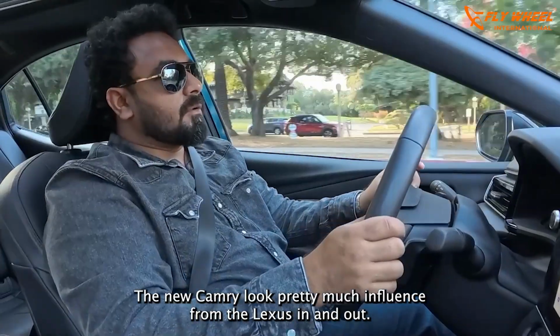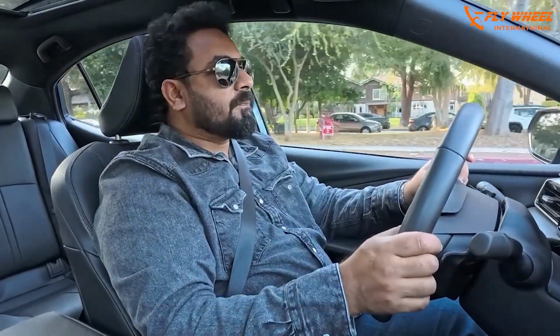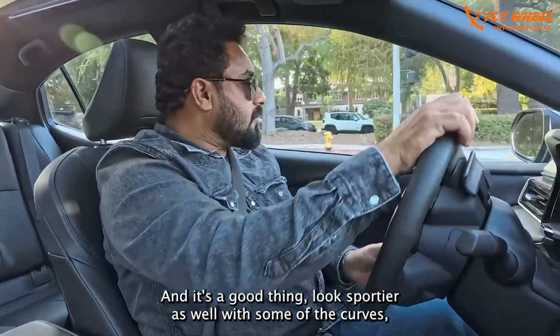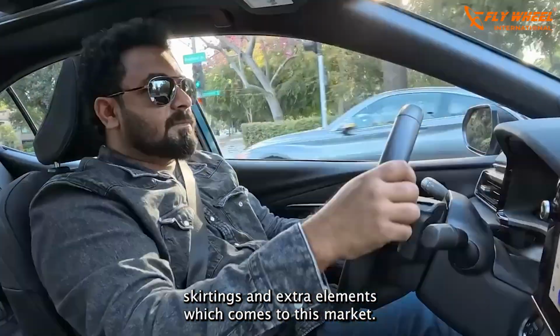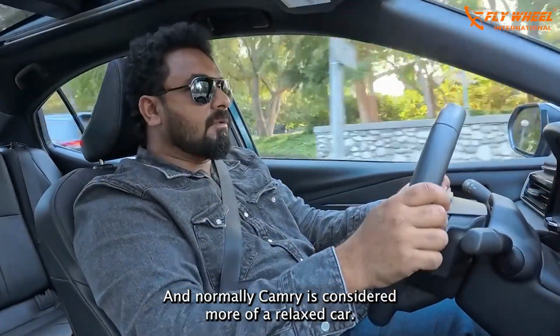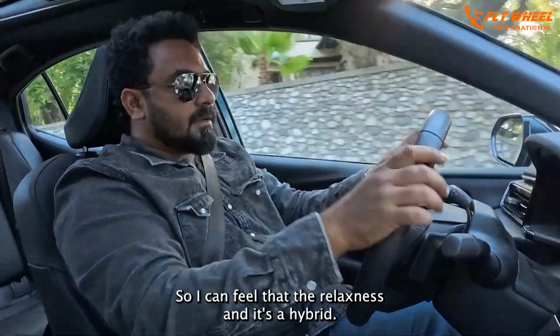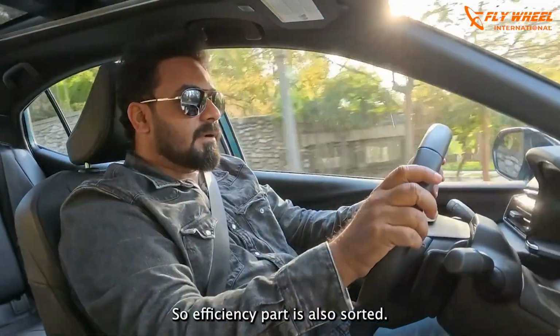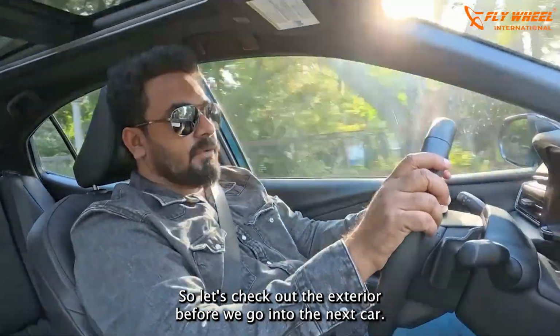The new Camry looks pretty much influenced by Lexus, inside and out, and it's a good thing. It looks sportier as well, with some of the skirtings and extra elements which come to this market. Normally Camry is considered more of a relaxed car, so I can feel the relaxedness. And it's a hybrid, so the efficiency part is also sorted. So let's check out the exterior before we go on to the next car.